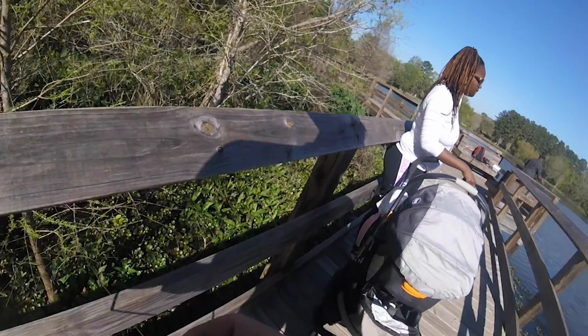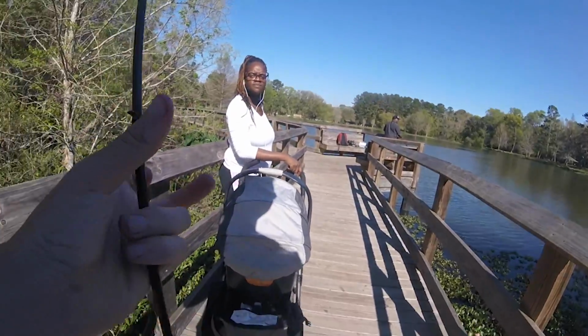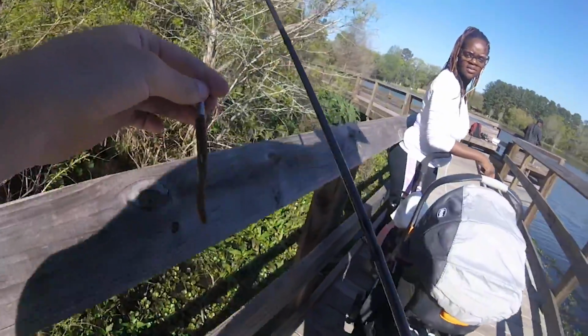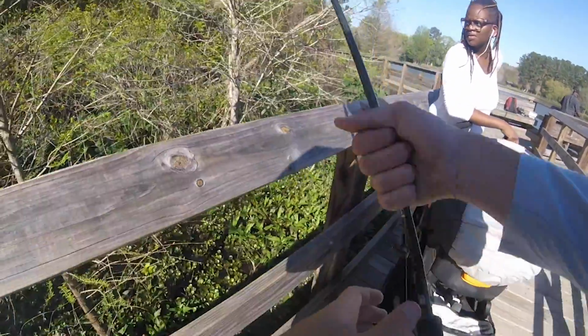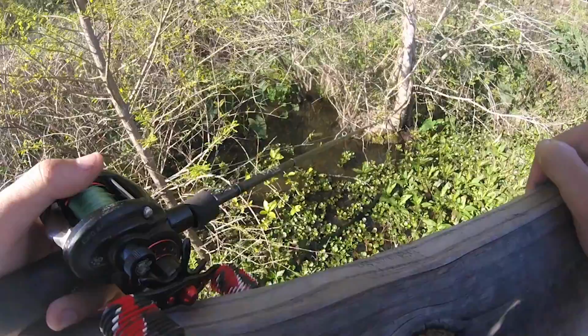Yeah, it's fun. It is. It's a lot of fun, and I love it because you can just be outside all the time. So when I'm out here, I'm just outside doing my thing. It's better than staying inside watching TV or playing video games or something. I just like coming out here and trying to catch fish.